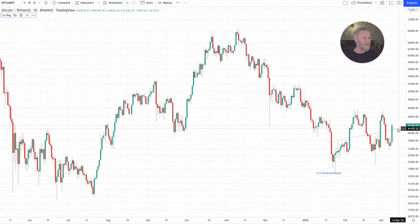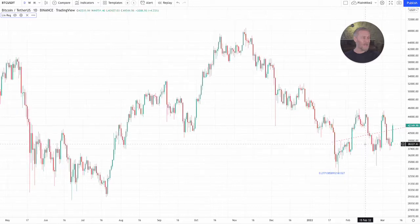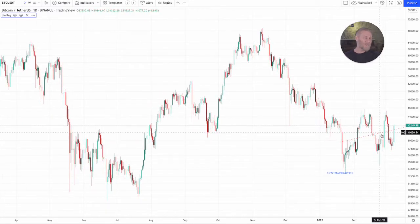I've extended the linear regression to 50 days to kind of span through the entire period here, because that's really what I'm more interested in, right? Because technically speaking, if I just put a 20 on there, we're still pointing down, but clearly, this is an uptrending sideways formation.